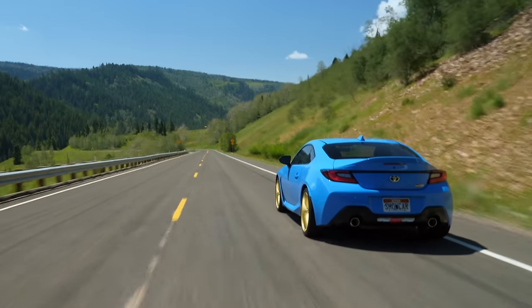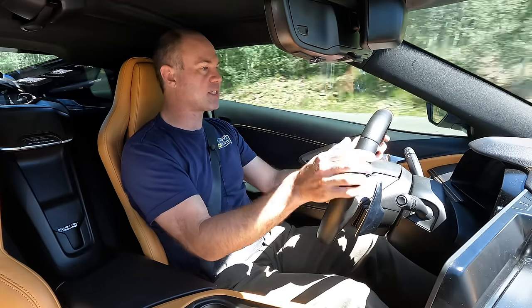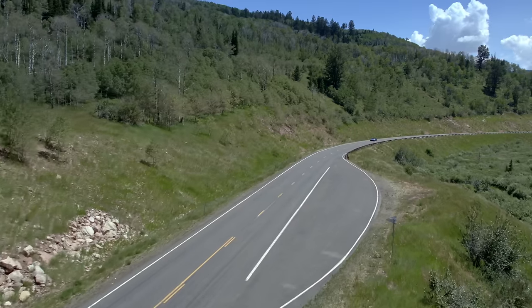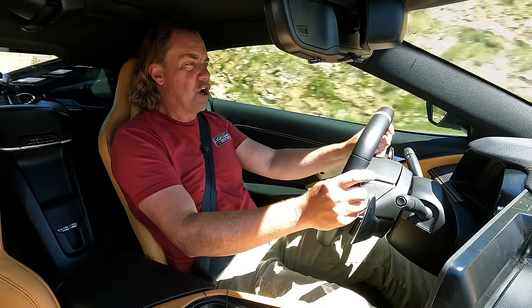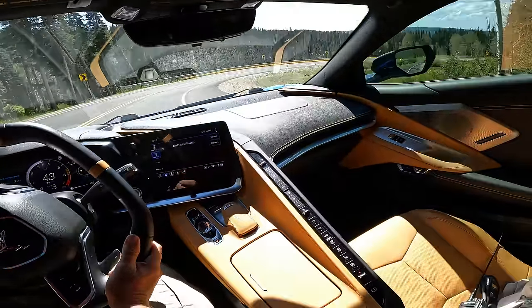What's amazing to me is how insulated from speed I am in this car. Okay, that's a number. In comparison to those other two, this feels like a barge. This feels like a luxury sedan. This is the biggest and heaviest car of this group, and that does mute the driving experience. For me personally, it does reduce the fun as well.